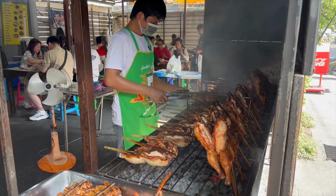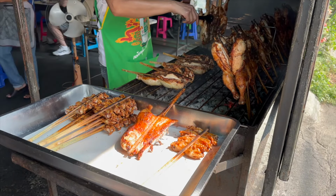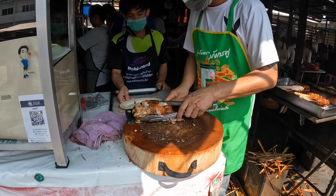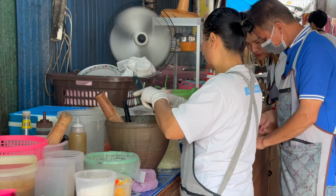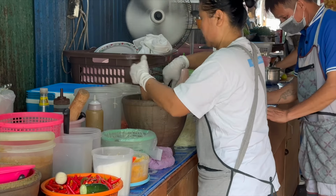I've just ordered. I've jumped up to the front just to check out the action here as well. We've got one uncle who's just cooking around about 30 to 40 chickens on that grill. It's so smoky. This guy is an artist. Right, here we have uncle chopping up the chicken. Beautiful roast chicken. And then on the side here, you've just got the aunties, the grandmas making the som toms, the salads. It's a whole conveyor belt.